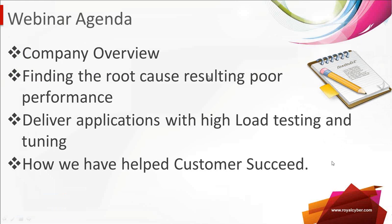So today's agenda is I will give a quick overview of our company, finding root causes of resulting poor performance, delivering applications with high load testing and tuning, and go over some of the use cases.